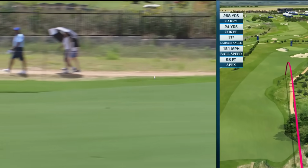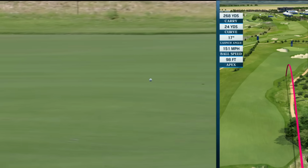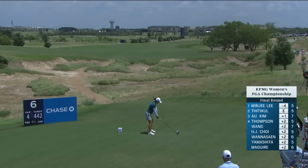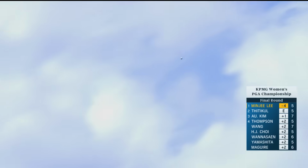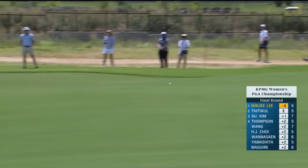Yeah, this is right. Oh, it carries. We've seen a few players really feel like they've missed it right, but they've had the power to carry on that corner. Minjee back on the tee. She has plenty of distance to take it over that right side too. Plenty of height as well on her tee shots. Morgan. Dangerous. And just also barely carries.